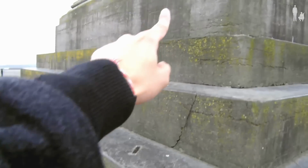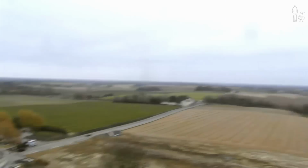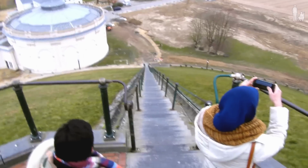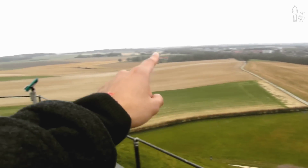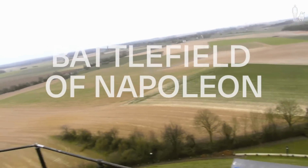Okay. Oh. There. Yay! We touched it! Awesome! Woo! This is it. That doesn't look so far, but when you actually climb it, that's really exhausting. The view from Waterloo Monument. So this was the battlefield of Napoleon back then.